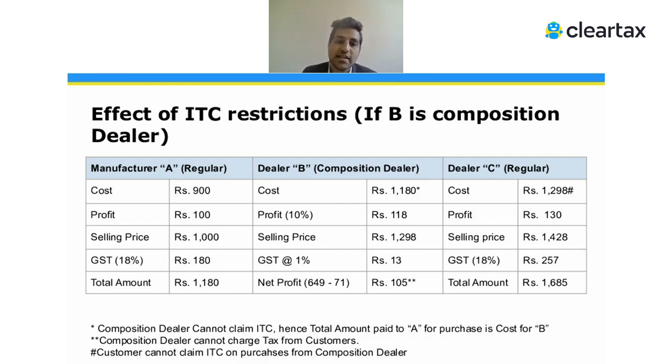However, in this case, the cost for dealer B will become 1180 rupees. Why? Because the composition dealer cannot claim the ITC of 180 rupees that he has paid to manufacturer A. So that becomes his cost, because he will not be allowed to claim ITC. Assuming that he keeps the profit at 10%, the selling price will become 1298 rupees, and the price that dealer C will be paying is 1298.